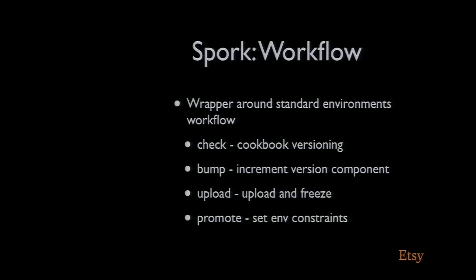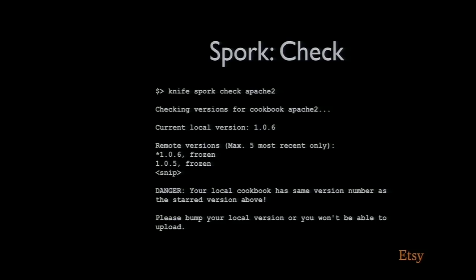So I'm just going to run through a couple of screenshots quickly to show you what Spork actually looks like when you use it. This is the output of the check command. Fairly basic. It checks your current local version and then checks, by default, the 5 most recent versions on the server. Just gives you a snapshot of what version number you're probably looking at, and also whether the version numbers on the server are frozen or not. If they're not frozen and you forget to change your cookbook version number, you can upload over the one on the server, and you've just pushed out your changes instantly without meaning to.